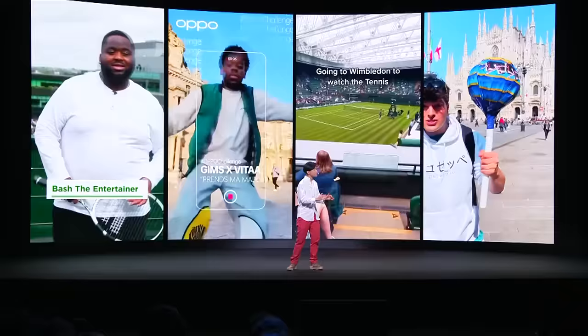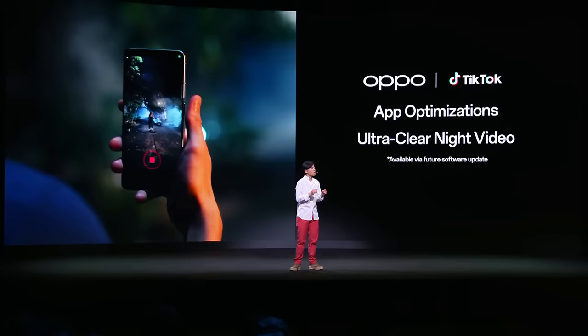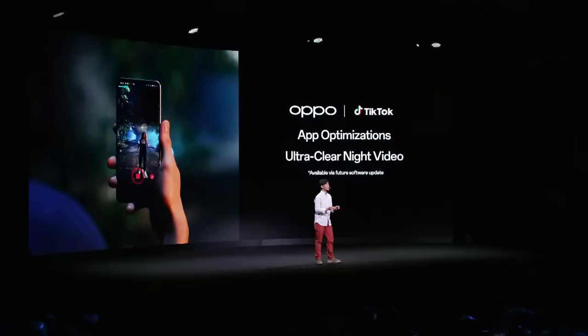We're also excited to announce that we're partnering with TikTok to bring amazing video processing to their platform. So when recording videos in TikTok with Reno8 and Reno8 Pro, you can get all the extra benefits, including Ultra Night Video and Ultra HDR Video, to help you create higher quality content.